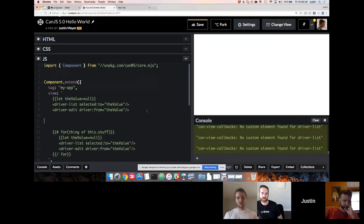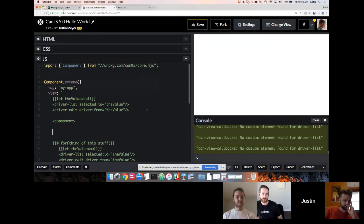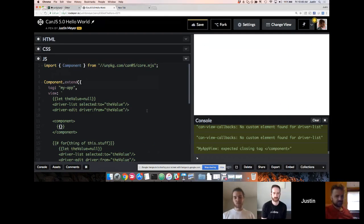Whether a component's light DOM should be a different let scope, where I create variables in here, maybe. I don't know. I haven't decided, so I haven't done it yet. Okay, cool. I would say if that's the case, it should be true of any tags. I don't know if that would be specific to components. Yeah, right now it's not, and I wasn't really planning on making it.